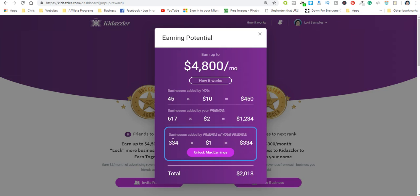Even if I get $1,000 a month, that's going to be passive income. I did the work. I don't have to do anything else. And I can still make $1,000. That's most of my bills right there. Okay? So there's a really good potential for earning, and this is ongoing. As long as those businesses opt for the paid advertising, you'll make money from those businesses that you added.